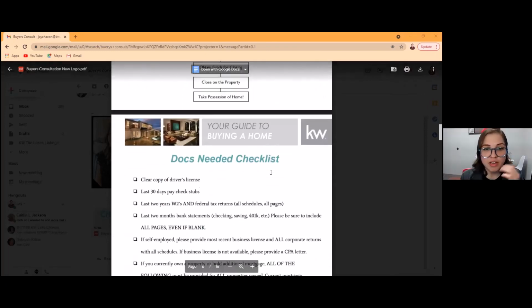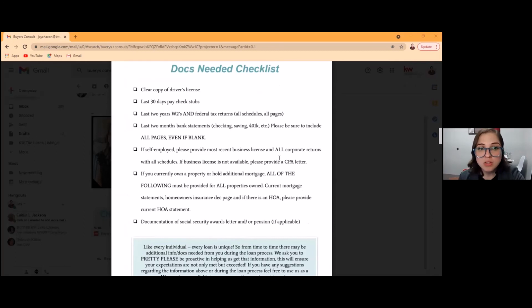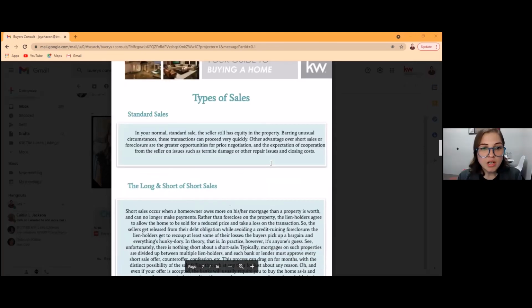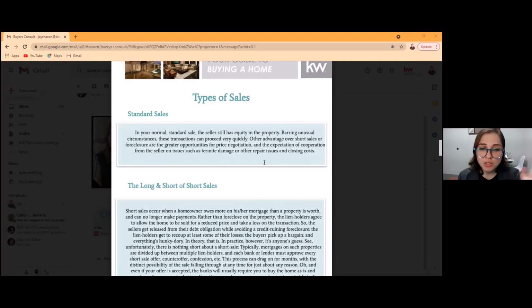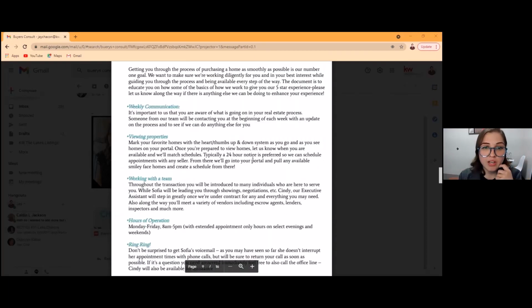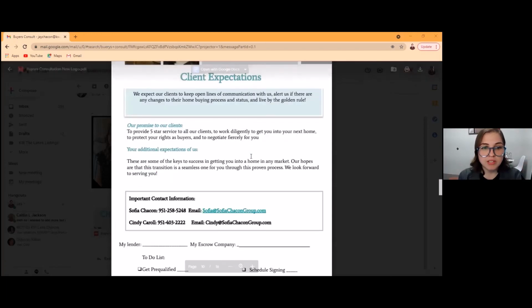That's pretty much it. I usually go over docs needed with you, but your lender will explain this to you. This is a list of things that you're going to need, and you can review that on your own. I know you have to go to another appointment. I would normally go over this with you, but the market we're in is still standard sales. As crazy as it is, it's a standard sale. It means it's a normal seller that has equity in the property selling his home. We're not in a short sale market yet. If you're curious, you can read through that all you want. This is how we work when we visit properties, client expectations.